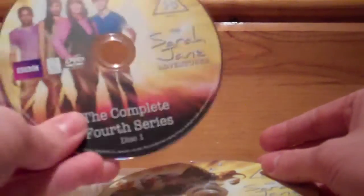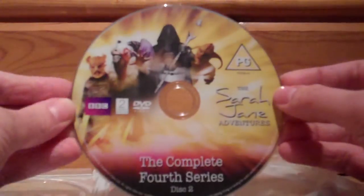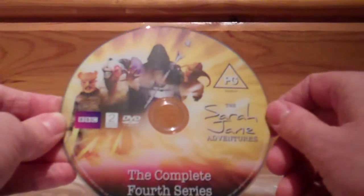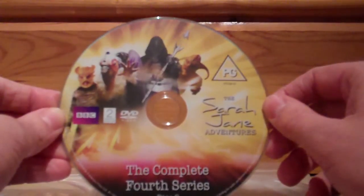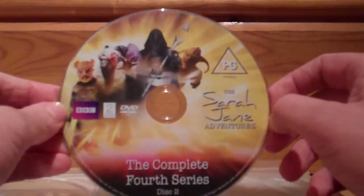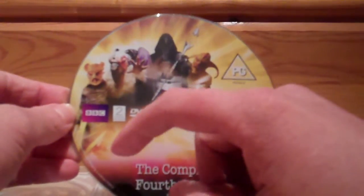Yeah, sorry, I forgot to mention what the discs showed for each, for Series 3, actually. Disc 1 has Sarah Jane and the gang. Yes, so Disc 2, which features Lost in Time and Goodbye Sarah Jane Smith, as well as the Doctor Who story, Pyramids of Mars. Here we've got the villains from the cover, and then on the inside we've got various pictures from the series.